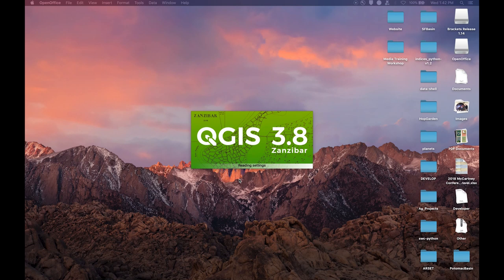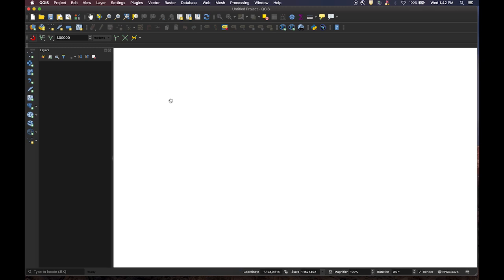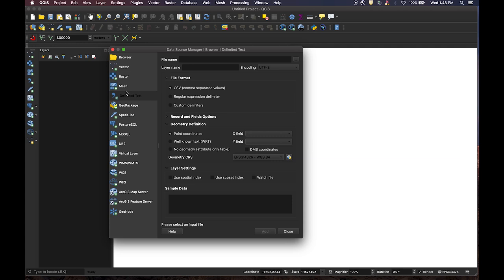In this case, for this demonstration, you can see we're using QGIS version 3.8, also known as Zanzibar. I'm going to go up to the upper left and create a new project. And then to add the CSV file, I'm going to come up to this icon, which is the Open Data Source Manager. And when this opens, I'm going to make sure I've selected delimited text on the column on the left.